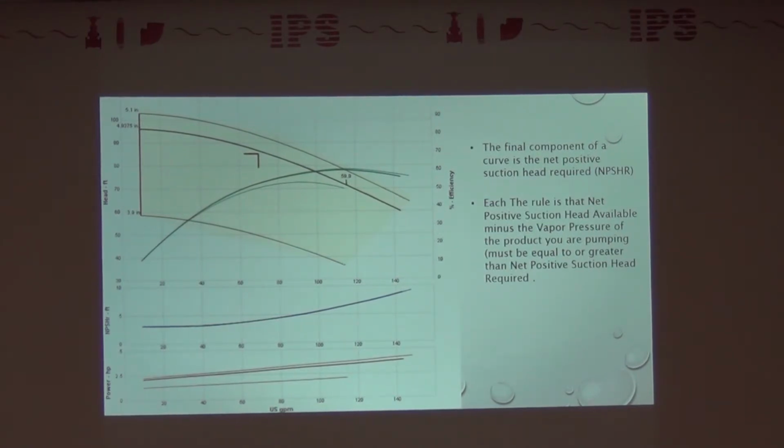That's exactly what's going on, and it means that they're not meeting this requirement. And some of the things that we could do for that is slow down the pump, increase the height of the fluid on the suction side, put pressure on the tank, or anything we can do to make sure that we're meeting that energy requirement into the eye.